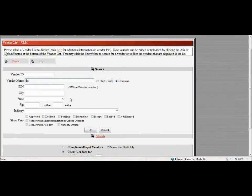So let's go ahead. This happens too, and you will get frustrated. So I know it's Bullock's Heating, so I'm going to go ahead and put in heating. And again, mark the contains.